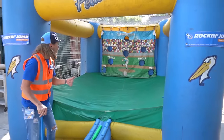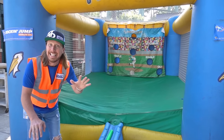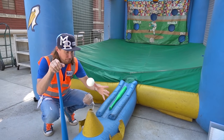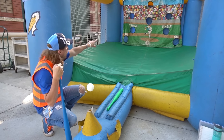Oh, look, my friends. Look at this game I found. It's right here in the Pelican Stadium. It's almost kind of like T-ball. Check this out. We got some really cool balls. And it floats without a tee. How cool is that? Ooh. And so what we have to do is try to hit it into one of those holes.